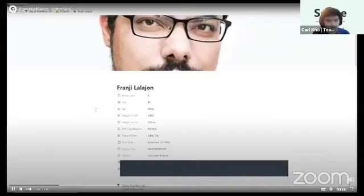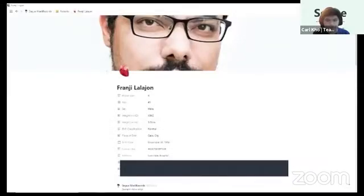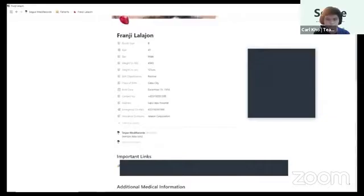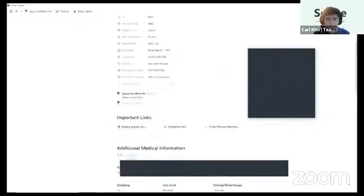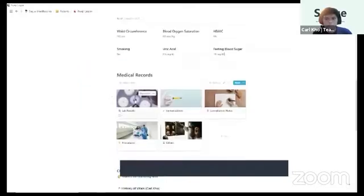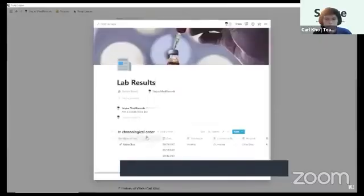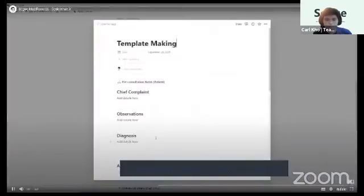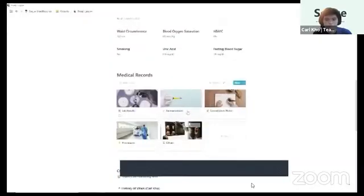Fill in with the pre-filled information. Now let's open a real patient or a dummy patient for more context, and right off the bat you can see that all the basic information is laid out here at a glance. Segue also has important links and resources such as the health release form and a virtual physical examination guide. Apart from that, Segue has a field for additional medical information, but the heart of Segue lies in the medical records like lab results. All of them are pre-filled, so doctors will just have to fill this in with the details of the patient. Less formatting, more work.